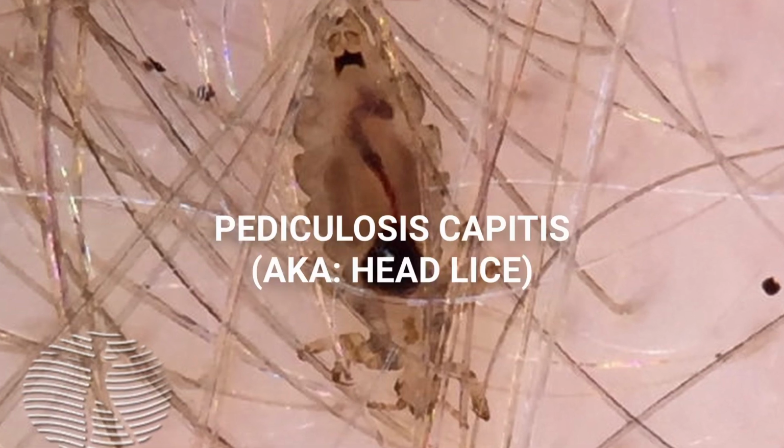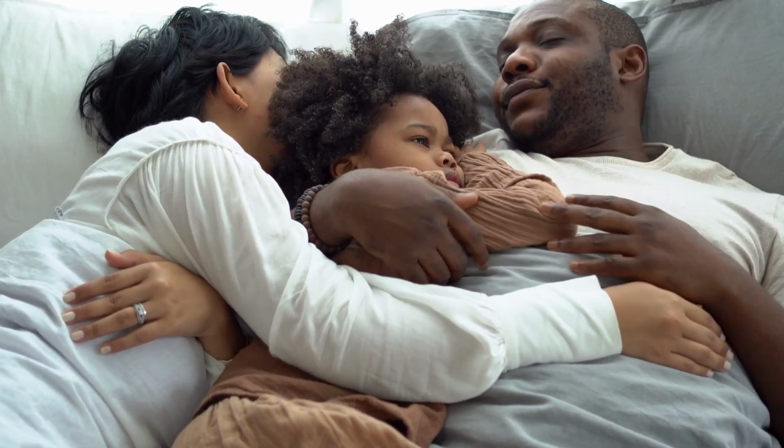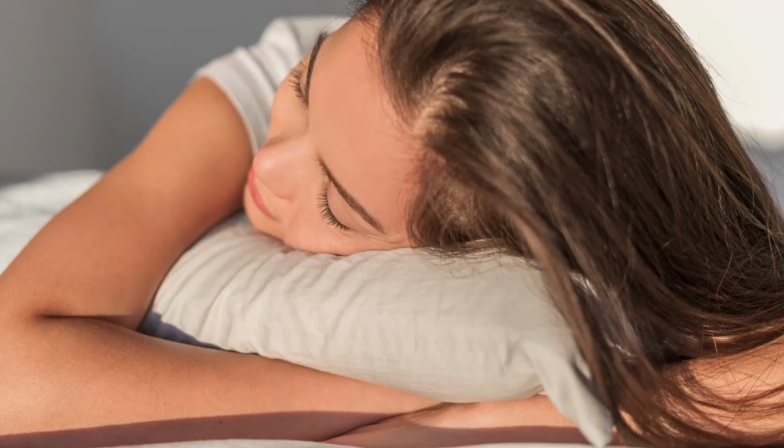Head lice is an infestation of the scalp caused by a louse known as pediculosis capitis. This type of louse is transmitted by direct close personal contact with someone who has the infestation or by sharing personal items, things like brushes, hats, or pillowcases. So sleepovers, beware. Children are more commonly affected, but people of any age can get lice.